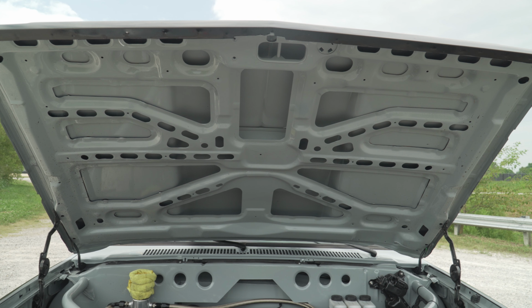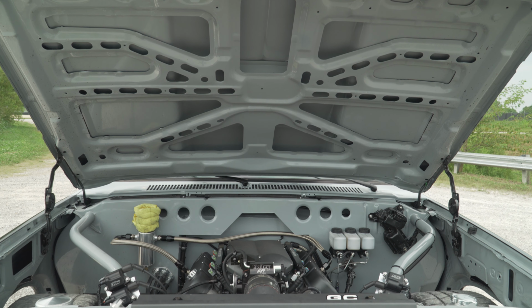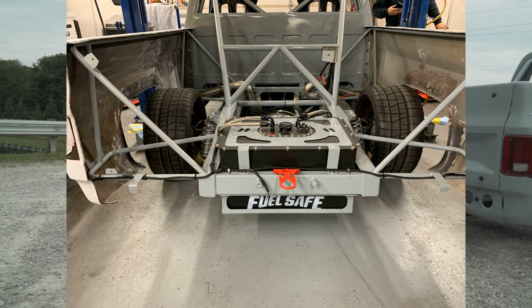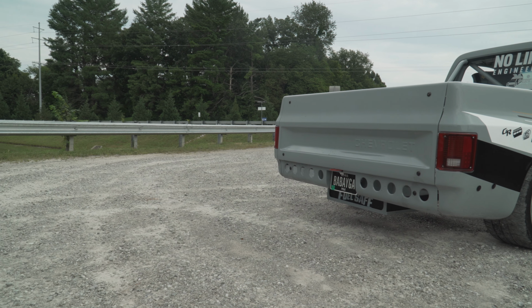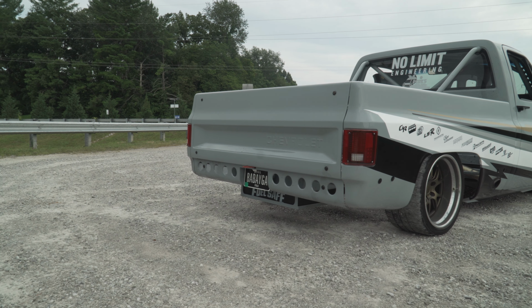Other modifications to make this truck a little bit more unique and race ready: we wanted to cut a lot of weight. A traditional C10 weighs about 4,200 pounds, and we wanted to get into that 3,200 to 3,100 pound area. So I took the front inner fenders out and the bed completely out. We shaved the inside of the bed and the tailgate, and they're all the original OE steel rather than fiberglass or carbon.